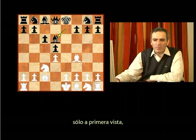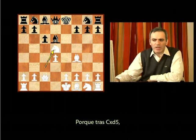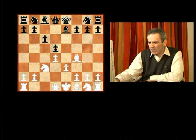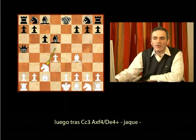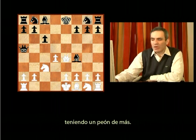seems, just at first glance, to be blundering a pawn, because after knight takes d5, black couldn't take on d5 because bishop takes d6, and the bishop on c8 is hanging. Was queen on c2. While if black gives a check on a5, then after knight c3, bishop takes a4, queen e4, check. White is taking back the bishop, having an extra pawn.